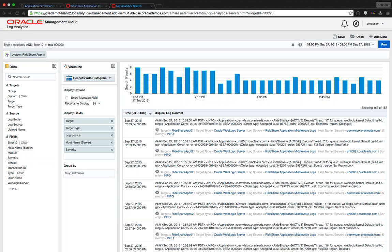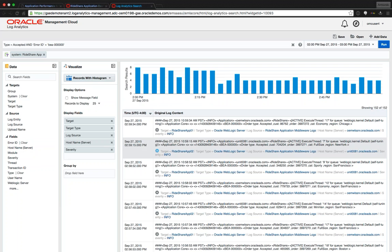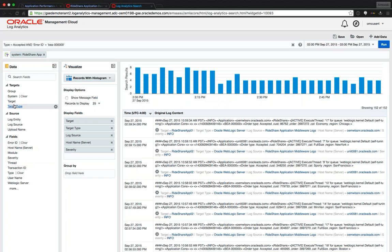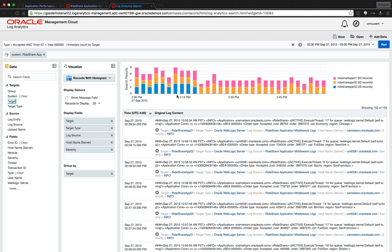So log analytics lets you quickly drill through that. At any point I can go out there and limit through a specific set of targets, whether it's rideshare 03, but it really allows you to target your searches appropriately, just the way you want. Now, one of the things I could do is group by, let's say, the particular target. Remember, we looked at the different application servers that were running at the time, or the application nodes. So I could say, go ahead and organize and highlight in color the percentage of hits across this that are going to a particular application.